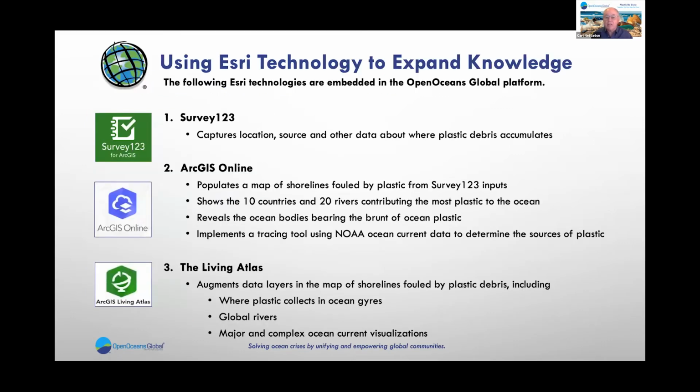And we're using Esri technology to make our platform possible. Survey123 captures the location of shorelines fouled by plastic. ArcGIS Online populates the Survey123 data on the map and allows us to show other layers like ocean currents and rivers of the world, including some layers from the Living Atlas. It also allowed us to develop a plastic tracing app using NOAA ocean current data. Esri technology is critical for ease of data entry and visualization of this global problem on our maps.